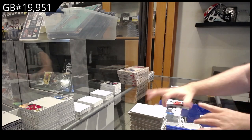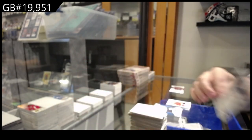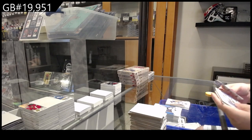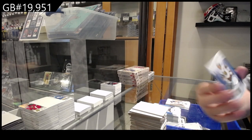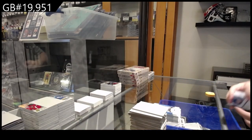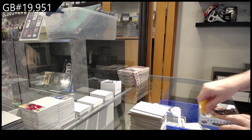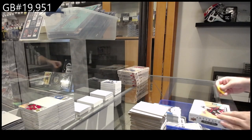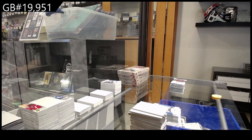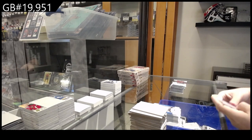We've got a wood variant of Ilya Sorokin. Islanders. Wood variant. And a 249 Mark Stone for Vegas. Yeah, this 22-23 has been a better half, in my opinion.